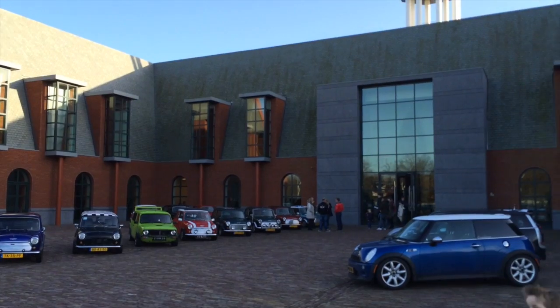Mini was already parked outside, just in front of the door. Well, not in front of the door, but just beside the door entry to the museum. And all the Minis started dripping in, all 38 of them. The classics were parked on the left and the new Minis were parked on the right. It was a lovely, lovely set of Minis. All different kinds, all new, all old, all rusty, there was even one that was only a couple of days old, I'm almost talking about the baby, but a Mini that was only with his owner for a couple of days, brand new from the Mini dealers.